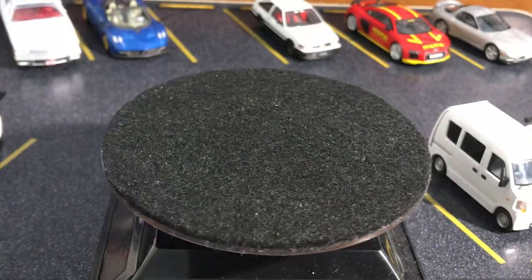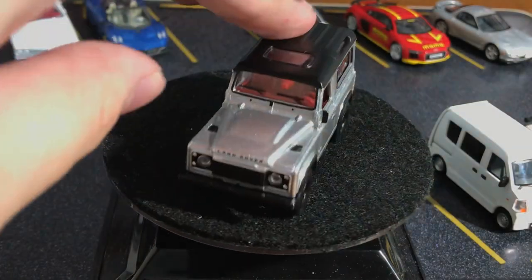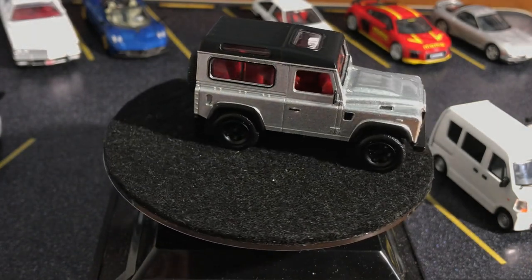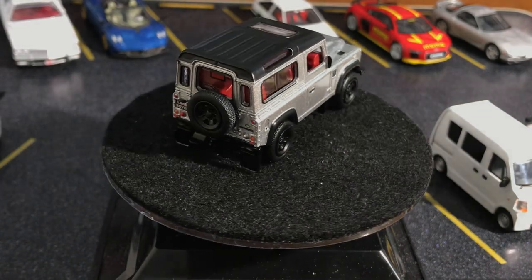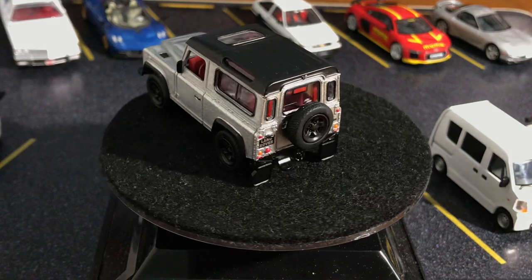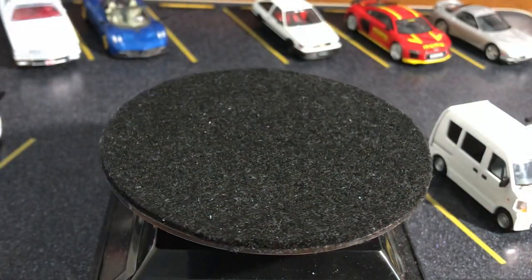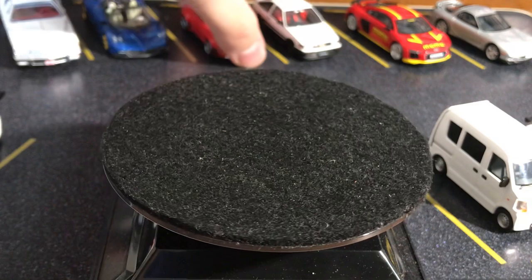But when you get stuff that doesn't have super complicated paint, like this Defender right here, it's sharp. It's so sharp. And you can really appreciate the amount of details they put on this thing. You can appreciate the extra parts they have. I love Schuko. The only shame is that they don't have a ton of other models. I definitely want to just get like one version of each of their offerings, but there's not a lot of them. And as far as I know, they pretty much only do European cars.